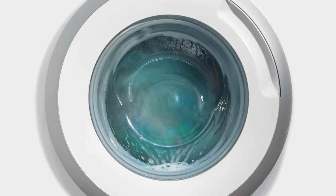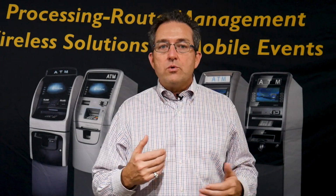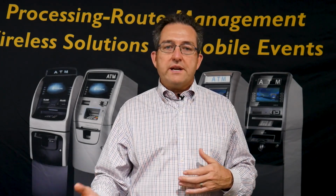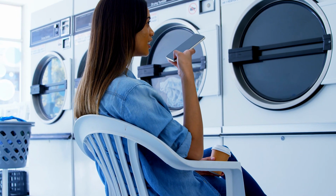So getting to the owner could be a challenge, but sometimes those are owner operators. The owners are there for a period of time in the morning, and then they turn it over to a lady or somebody else in the afternoon. So you got to know what you're looking for.